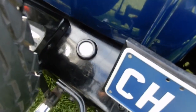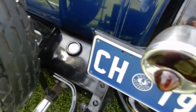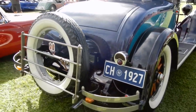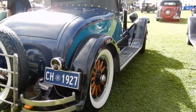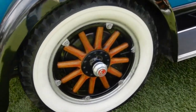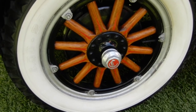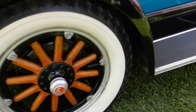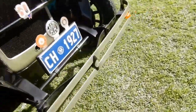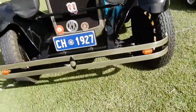And he too has his fuel gauge down on the tank. Very inconvenient if you were going along and you had to keep getting out to check how much petrol you had in your tank. But it was what it was back in the day, that's for sure. And I just love those spokes on that wheel. Beautiful, beautiful. 1927 Chrysler. What a work of art. What a work of art.